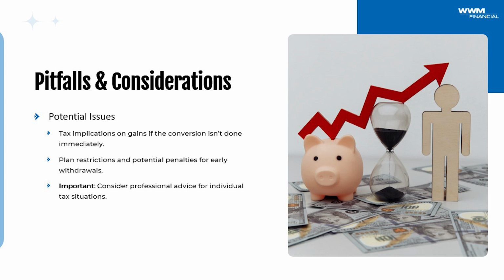So these are just a couple of the pitfalls and bumps in the road that can happen if you don't fully understand the rules behind the Mega Backdoor Roth IRA and how the conversion works. So I highly recommend that you do consult with a professional for advice on how to avoid any unnecessary taxes and/or penalties associated with this type of strategy.